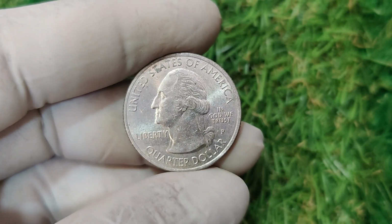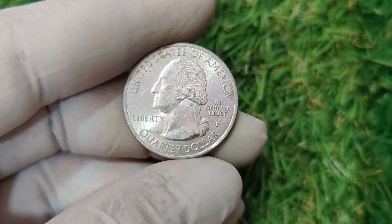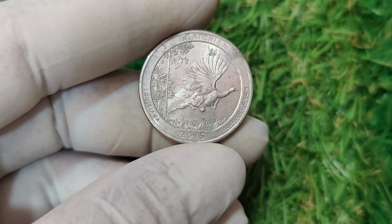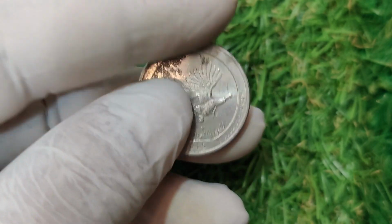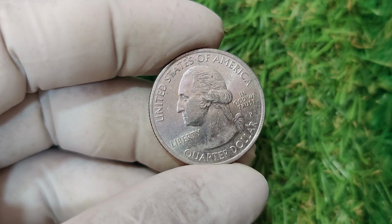First is the Homestead National Monument of America quarter from Nebraska. This one is especially popular among error collectors. The P mint version is known to have several die varieties including doubling and extra water pumps, so keep an eye out. Next is the Kisatchie National Forest quarter from Louisiana. This one features a wild turkey in flight. Though less common for major errors, high-grade examples can still sell for a premium.